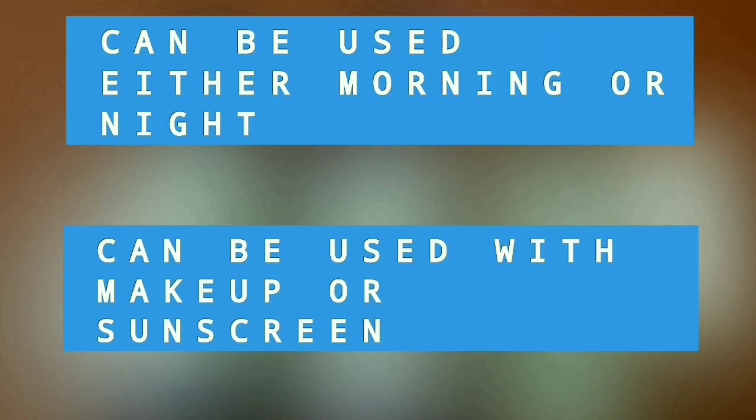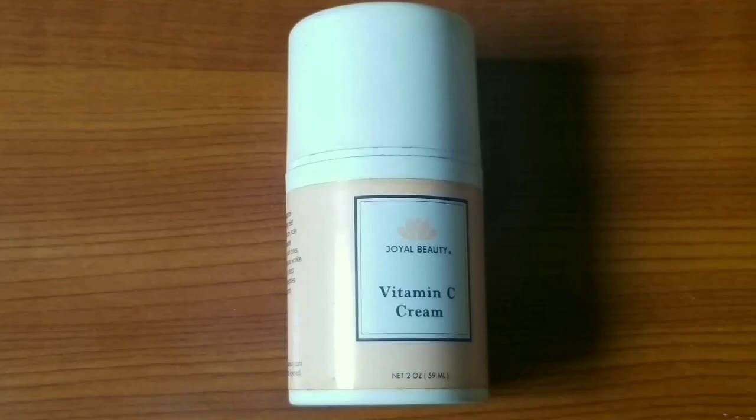It is a very good product. I assure you, you're going to really love it. You can use it at any time. It's not one of those creams that has a kind of limitation, where you have to use it only in the morning or only at night. No. For this particular vitamin C cream, you can use it at any time. You can use it either in the morning or in the night. You can use it at any time and it's going to work perfectly for you.